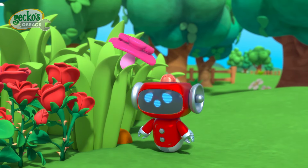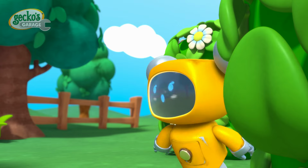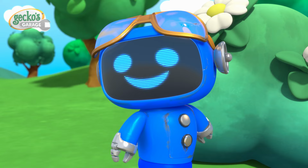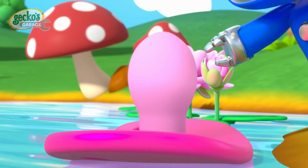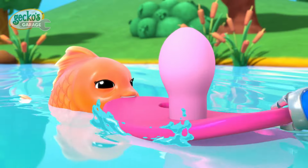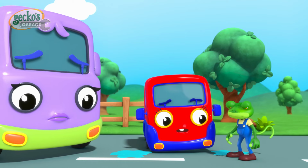Try looking by those red flowers. Can you see anything? What about that green hedge? Can you see anything there? It must be here somewhere. Baby truck, I can't find your binky anywhere.